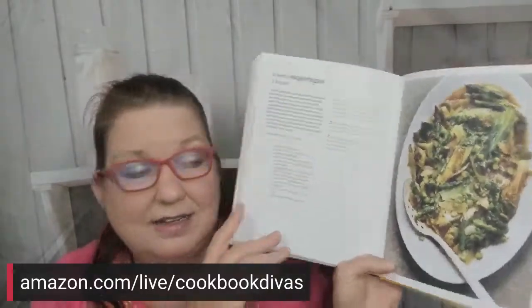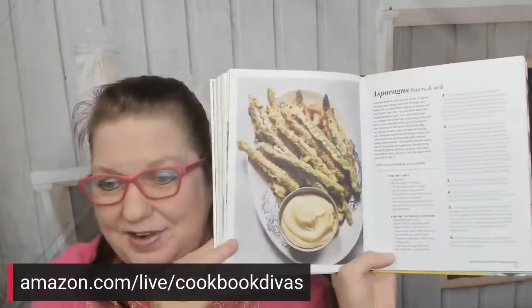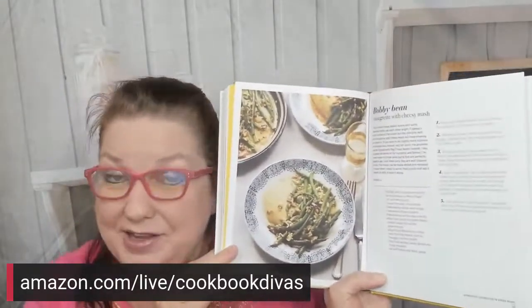Now we're in the asparagus chapter. Warmed asparagus and lettuce, but with a whole bunch of stuff on there. Asparagus fritters and aioli. Yes, please. Fried foods. Woohoo! Whole courgettes with caramelized onions. Now we're in the green bean chapter. They call this bobby bean vinaigrette with cheesy mash.